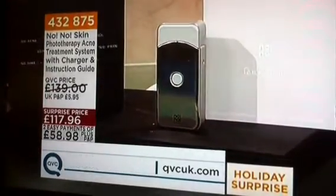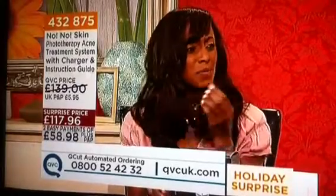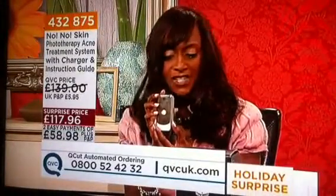Yeah, it's basically for mild to moderate, and it's best to use at the onset. You know, when you know it's coming. You can feel it coming, and you're just like, oh God, here we go again. And you constantly want to pick it. You do. So you want to be proactive, but picking is the worst thing you can do. With a NoNo, it's such a simple device. It's so easy to use.